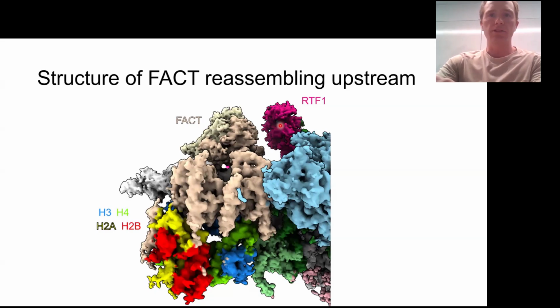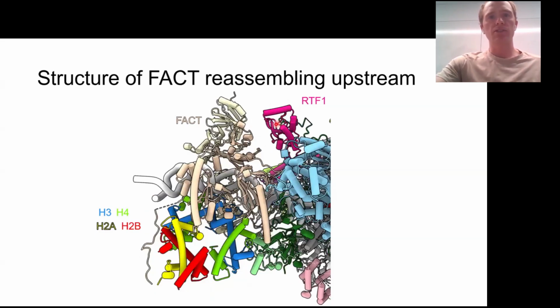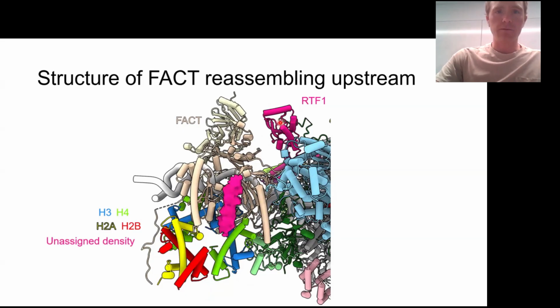When we tried to model this structure with previously determined structures, we could pretty much model the entire density. But what we kept finding was this extra density that was unassigned, that couldn't be explained by anything that had been studied before. All we could say about this density is that it was sitting in a central cavity of FACT. And now that we're in a world with AlphaFold, what I decided to do was take every single factor that I have in this reaction, mix it with FACT, and do AlphaFold predictions.